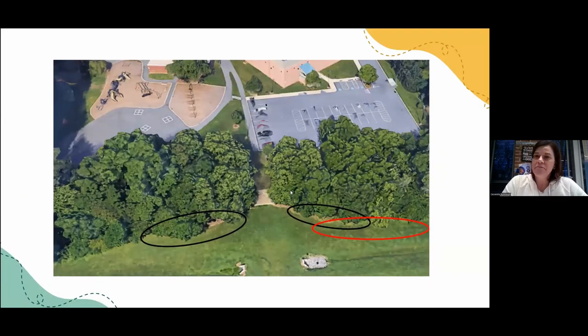The areas that have been works in progress are these areas. Here's that main playground that I was showing you. If you come across the bridge, we've had some improvements done. On this screen it looks like to the left, but as the kids come across the bridge, they turn right. This is the area to the right and the area to the left that I want to show you what we're doing and thinking about doing.